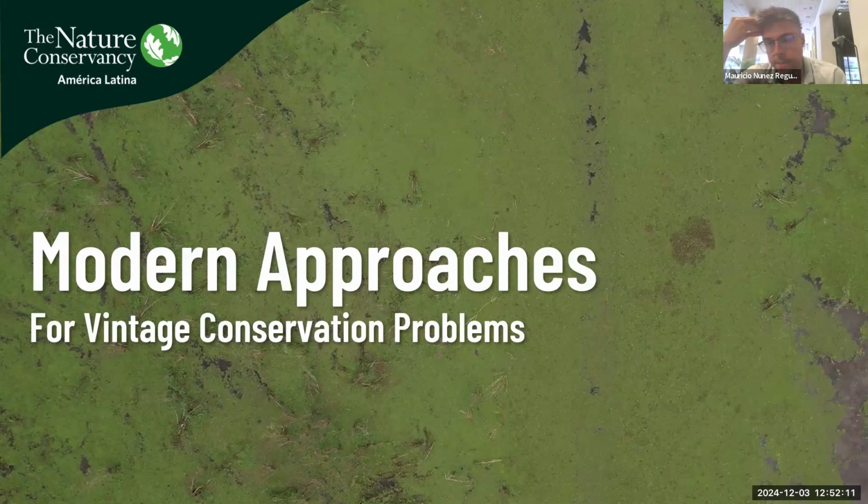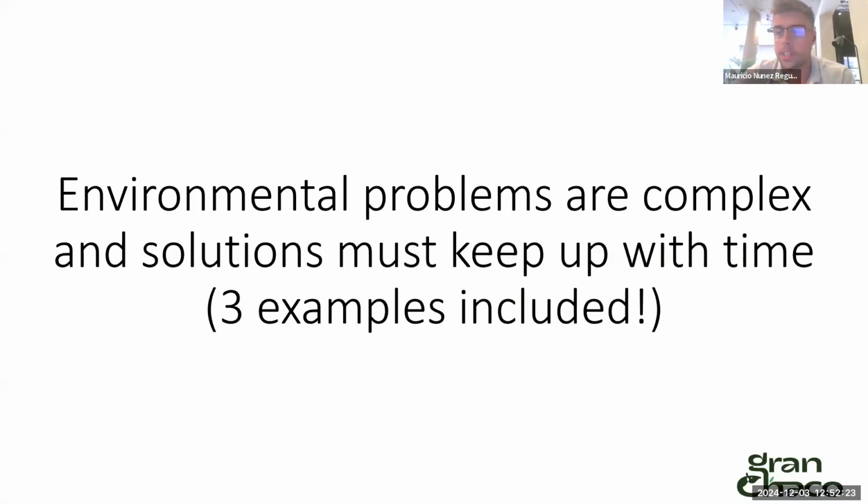And so I want to bring this hypothesis to see if it makes sense to you, see how we can make it work a little bit better and see if we can learn something about this. So if you are going to tune out, and arguably maybe you want to, but if you are, maybe this is something that I want to leave you with. And that is that environmental problems are complex and solutions must keep up with time. And if you stay till the end of the talk, I'll give you 3 examples of why this makes sense.